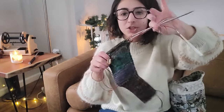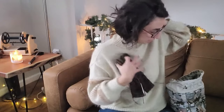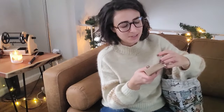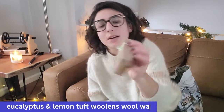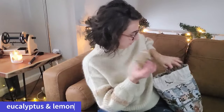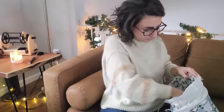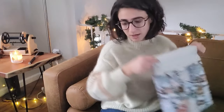I am using my Chiaogoo red lace interchangeable set as per usual. And I'm thinking that's what I'm going to pull out and work on as soon as I'm done recording this. I have a eucalyptus lemon tuft woolen bar in here. And it is perfectly wintry. And I love it. So that is WIP number one.